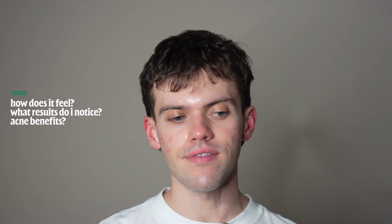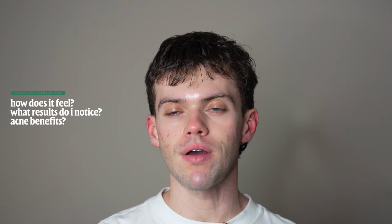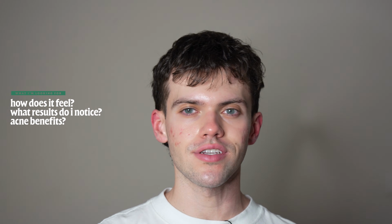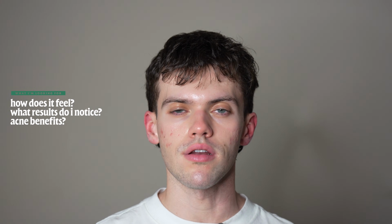Big things I'm going to be looking for include how this product feels, what results I notice with it, and what benefits I notice in terms of acne and also oil production. A little bit more combination to dry right now, but my T-zone still gets pretty oily. So I will just be seeing how this product performs.